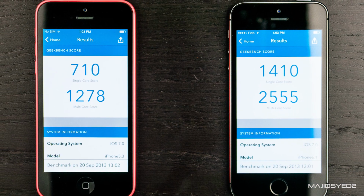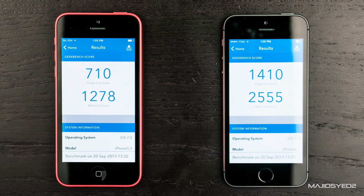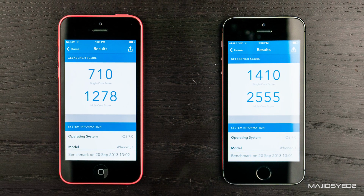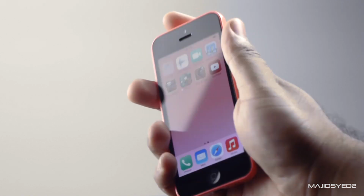And the 5C is essentially the previous generation iPhone 5 in this kind of colorful body. So this is really last generation's technology versus current generation technology. And this is a good reflection of what you're getting in terms of some of the speed and hardware differences between the two smartphones.